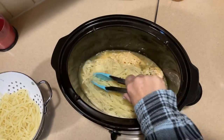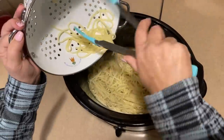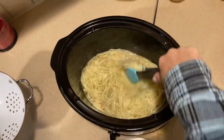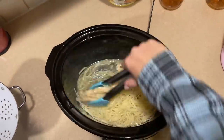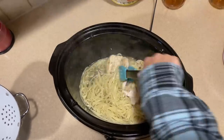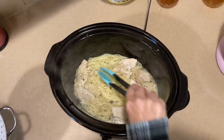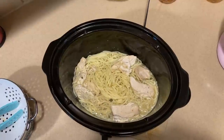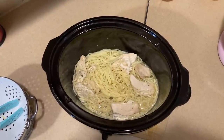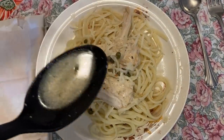And now I just boiled up some linguine on the stove and I drained it. And now I'm going to mix it with all this delicious chicken. And as you can see, this chicken is literally just falling apart. I love these 1-pot meals. Well, actually this was 2. I had to cook the pasta separately, but we're gonna dish this up, put a little grated Parmesan cheese, and we'll let you know how it is. This made a lot for us, so we're gonna have some nice leftovers.